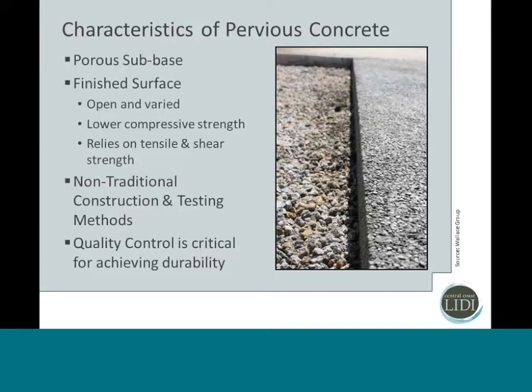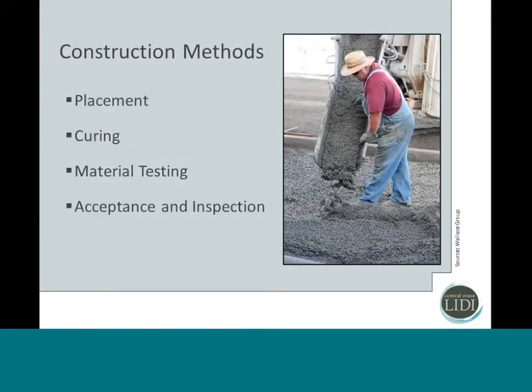And all of these result in very non-traditional methods compared to standard concrete, which we'll go into, and also really the need for quality control throughout the entire process, meaning through design, selecting the correct mix, through construction, through placement, and curing. Quality control is very critical. So moving on to talk about construction methods for pervious concrete, we'll break it down into placement, curing, material testing considerations, and also inspection and acceptance of your final product.